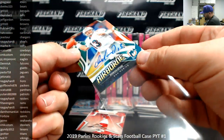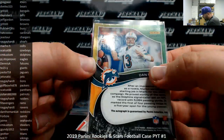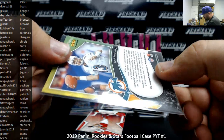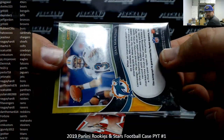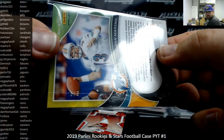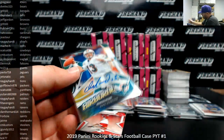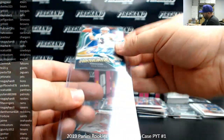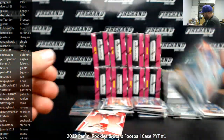I just want to give you a heads up about that production line error. It looks like it led to a crease. You may want to see if Panini can offer you a replacement if possible. You can see a crease literally right across the serial number on the back. It goes all the way down the card. Even still, pretty cool hit. Let me get that in the top loader right away. There you go.